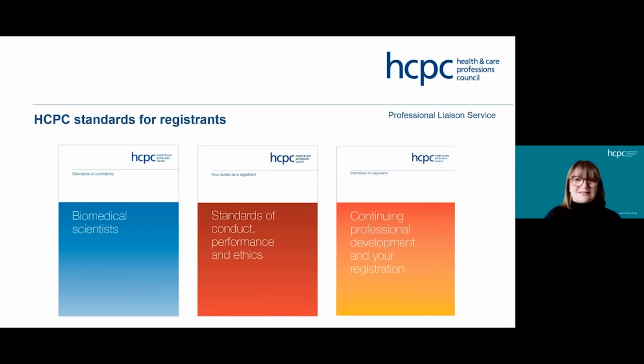It's these last three sets of standards shown on screen here that HCPC registrants need to engage with in their practice throughout their careers in order to maintain their professional registration. So that's the standards of proficiency, the standards of conduct, performance and ethics, and the standards for CPD.